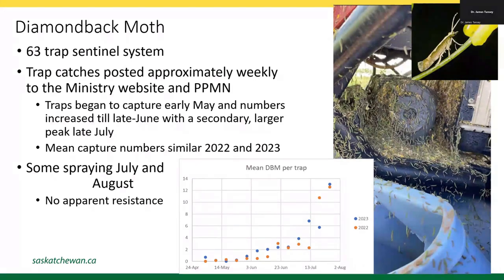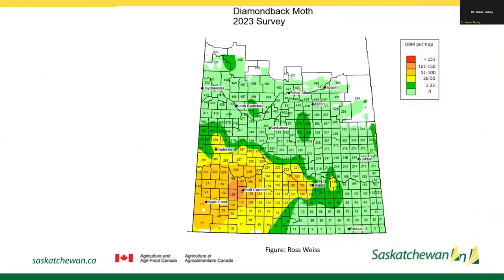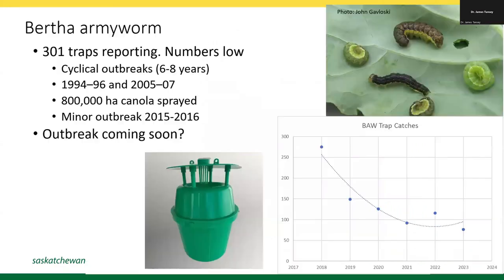If you do encounter a field, or your clients encounter a field, where you're not getting the efficacy from a group 3 insecticide, please contact me and let me know. So looking at the survey, a bit misleading. Once again, they don't overwinter here. So this was the occurrence in Saskatchewan. This is not going to contribute to next year's population. Once again, they need to fly in.